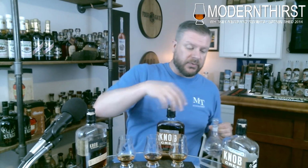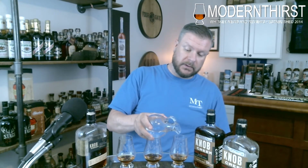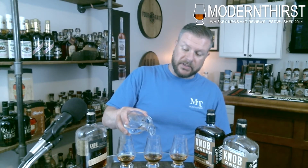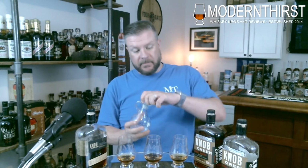I'm going to try them with a splash of water. I don't normally drink bourbon with water, but I have found that these tend to do okay with just a splash of H2O. Again, if you're using tap water, you really need to check your municipal water and find out what's in it. I live in Louisville. We're lucky. We have some of the best tap water in the world, very clean, free of a lot of the minerals and irons that make whiskey bad.